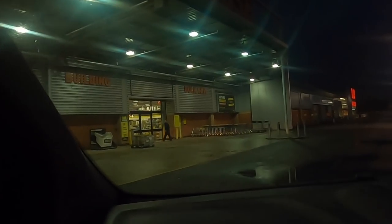20 past 7 on an early morning run to B&Q for our cement, because it's the cheapest for cement, it's the only place that does Blue Circle. Trouble is, they don't have it stacked at the front anymore, you have to go all the way back to the trolley.